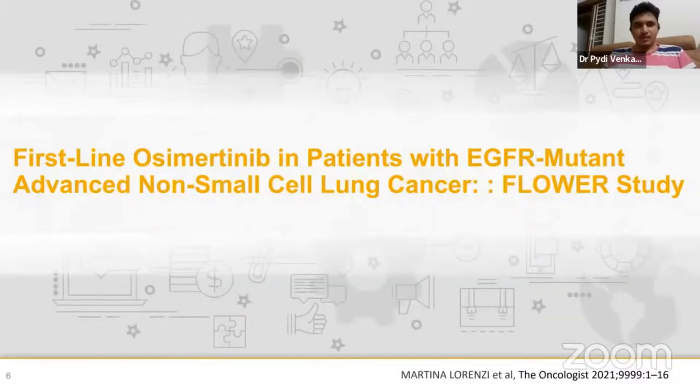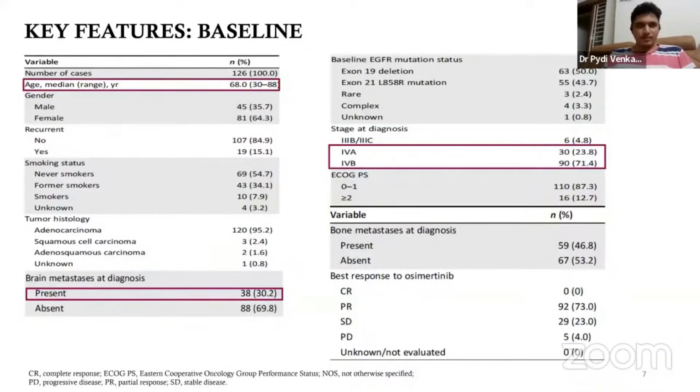To start with, the FLOWER study is a prospective observational study of first-line osimertinib in stage 4 NSCLC. It was conducted in around 126 patients, and the majority were females, similar to most of the studies, and around 2/3 were non-smokers. We can see that 30% of patients had brain metastasis when compared to only 19% in the FLAURA study.